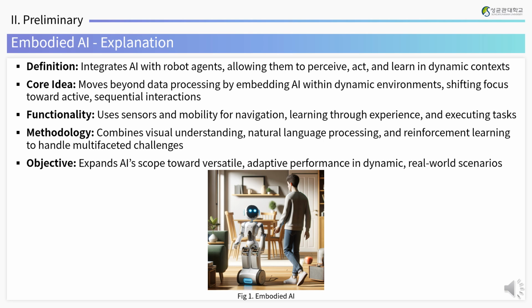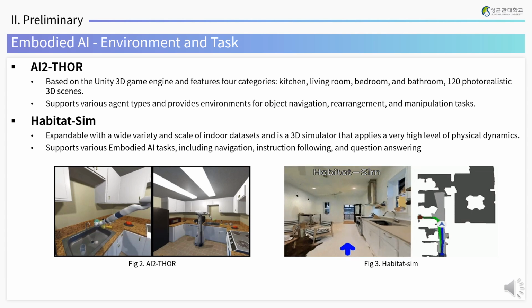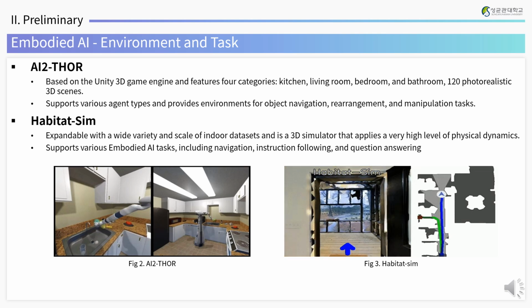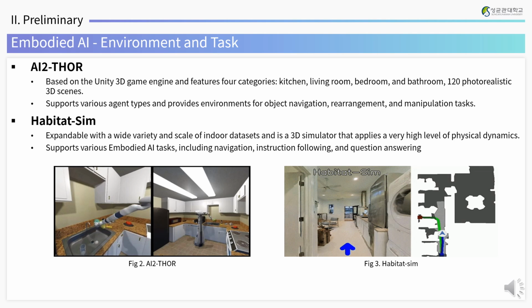And they draw upon computer vision, natural language processing, and reinforcement learning to handle multifaceted challenges that demand a nuanced understanding of both physical and abstract domains. By doing so, embodied AI aims to expand the scope of artificial intelligence, guiding it toward versatile, adaptive performance in dynamic real-world scenarios. This slide introduces two representative simulators for building embodied AI environments, AI2-THOR and Habitat Sim.